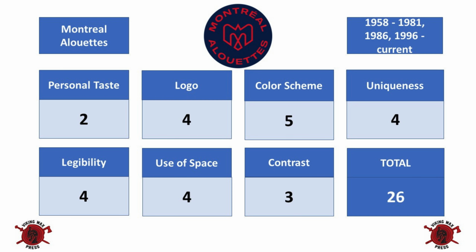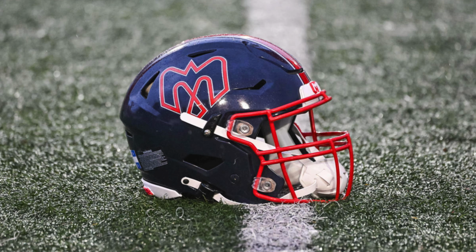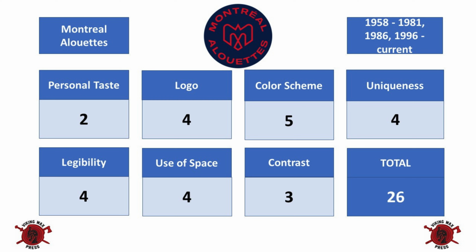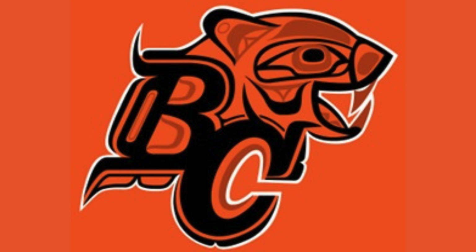The 2023 Grey Cup winning Montreal Alouettes come in 22nd place. They have a logo that includes the same color as their helmet, and that lack of contrast drops this helmet down to below average. Fill in the logo with that red color and these rise significantly. 26 out of 70.